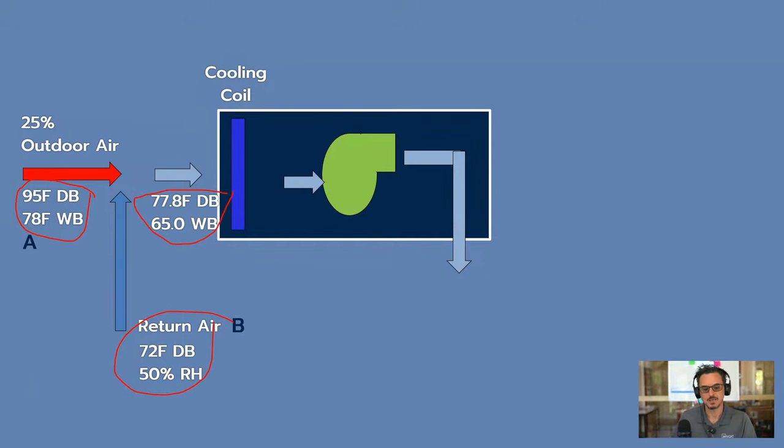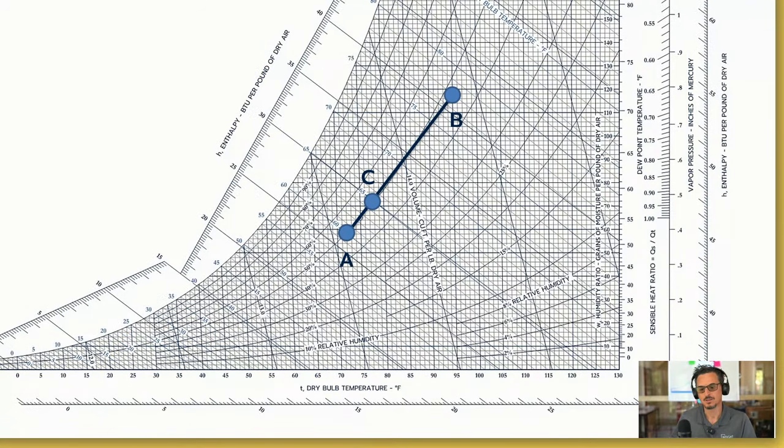And we're going to call these A, B, and C. And this is what they look like plotted on the chart.